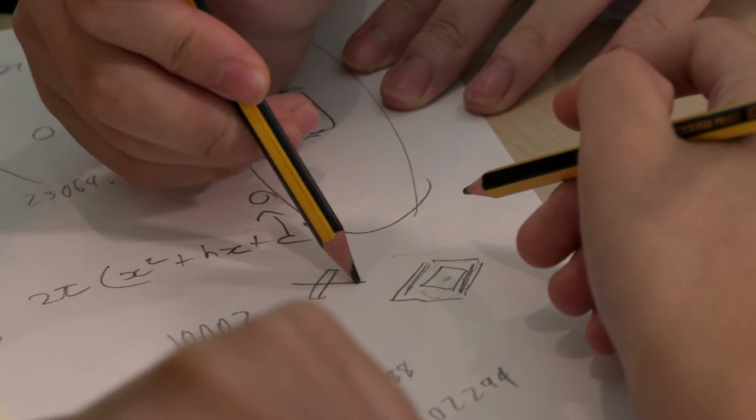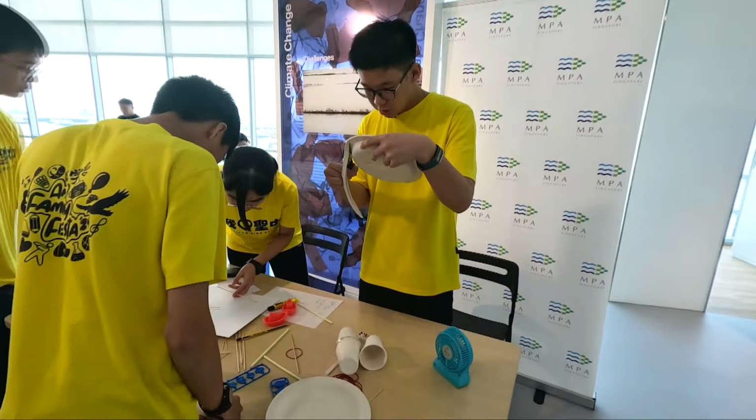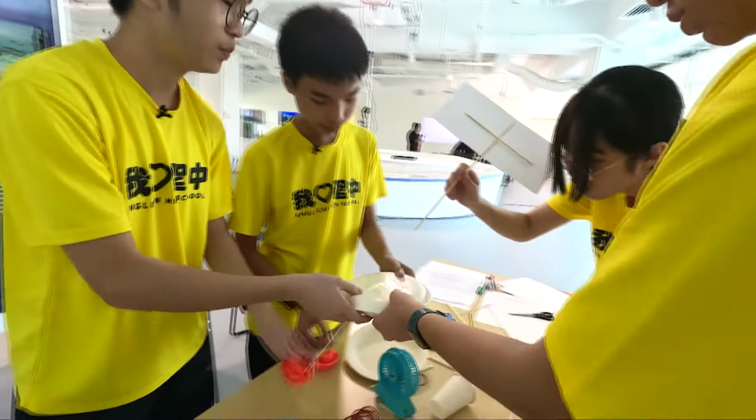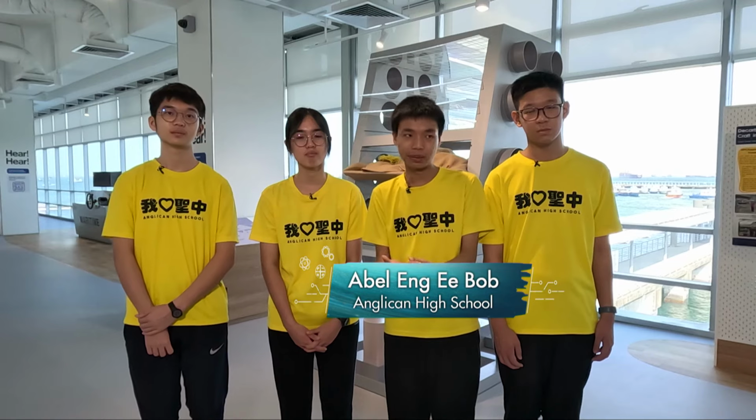In the 45 minutes, we had a lot of selections and made us do a lot of trial and errors. We would want a boat to be as light as possible, ideally, and also stable, but it takes more materials to make it stable.